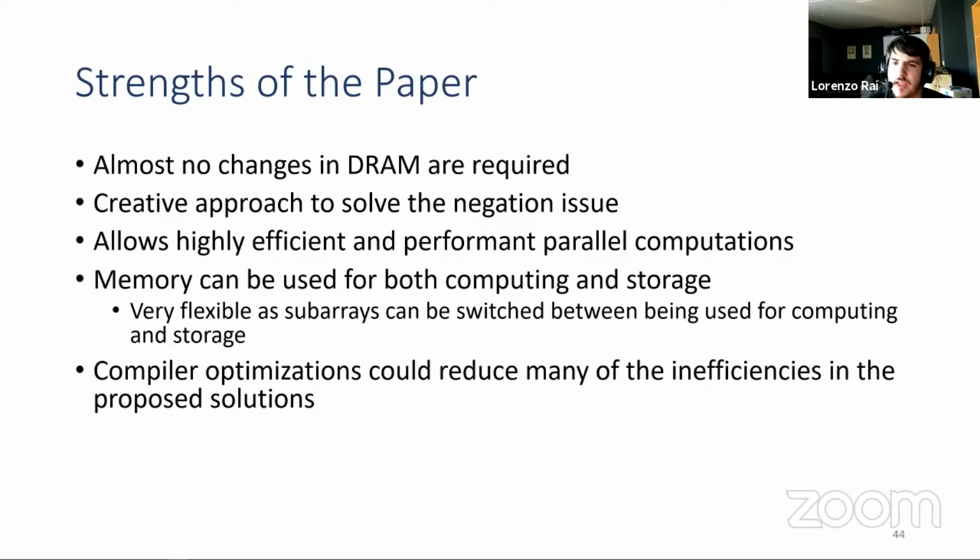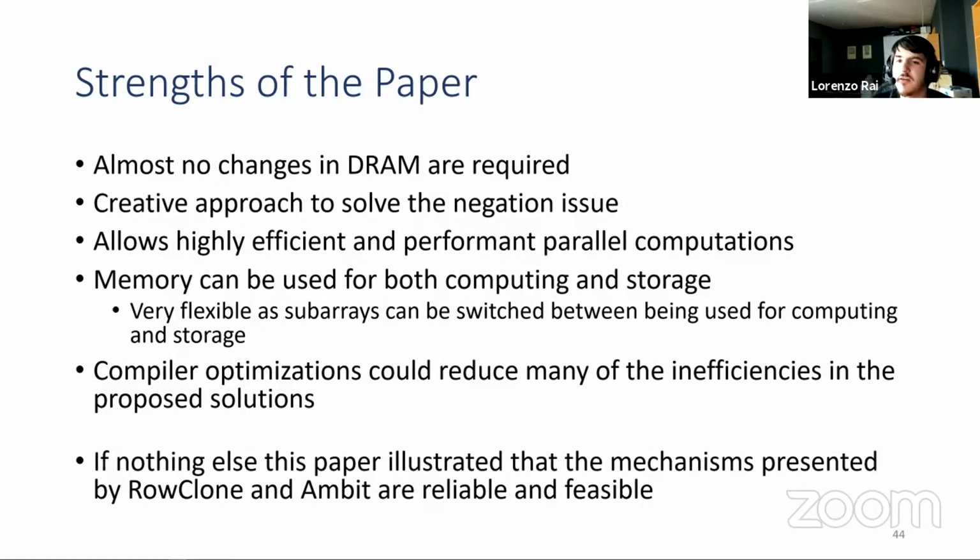Furthermore, many of the inefficiencies of the proposed solutions can actually be optimized. And at the end of the day, if nothing else, this paper illustrated that the mechanisms presented by RowClone and Ambit are indeed feasible. And I think that is already a great success.